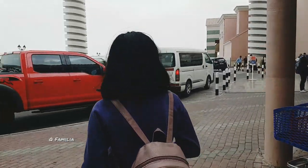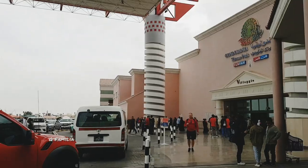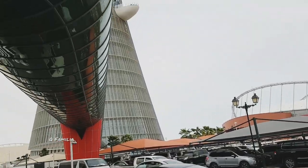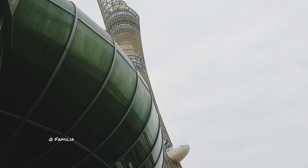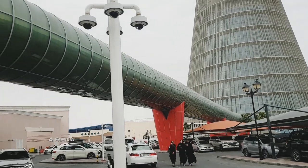Here is the Villaggio Mall, which is also famous for its unique structure. In our next vlog, we will show the complete tour of Villaggio Mall.